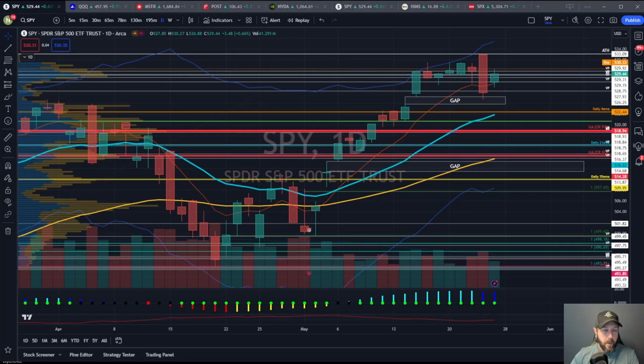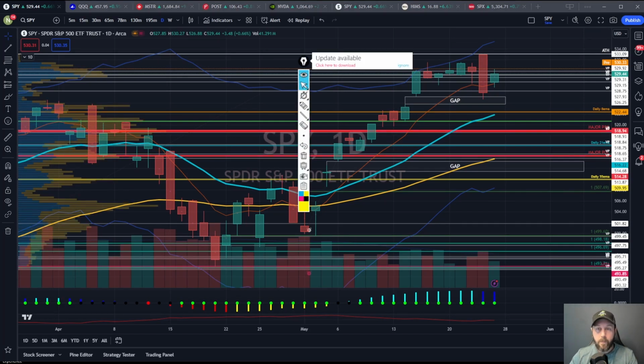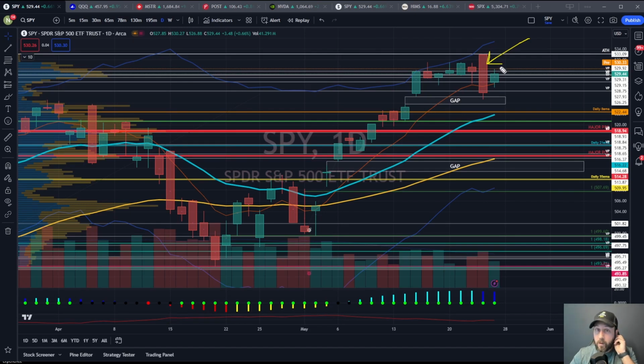Let me get my pen going here. But the one thing, really two things I want you to notice when we look at the SPY. Number one is that this candle right here is an interesting candle. This was NVIDIA's earnings day. It was not really buy the rumor, sell the news, but it was really a sell the news kind of event, right? Everything gapped up.